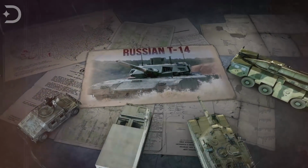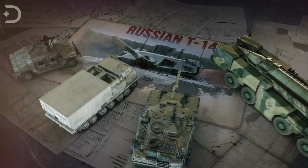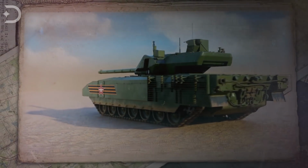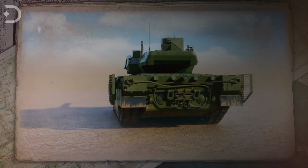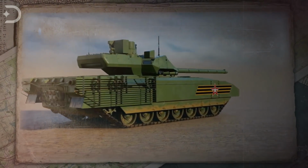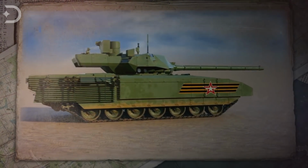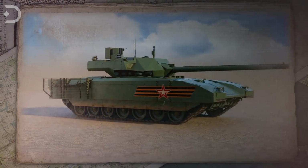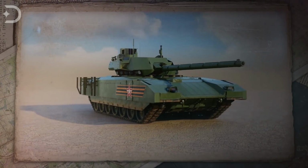The Russian T-14 Armata is a next-generation Russian main battle tank that has an awesome futuristic appearance. Weighing in at just 52.91 US tons, it's a lot lighter than the competition, and that begs the question: does it have enough armor to stand up in battle? And exactly what is it using that makes it so light?